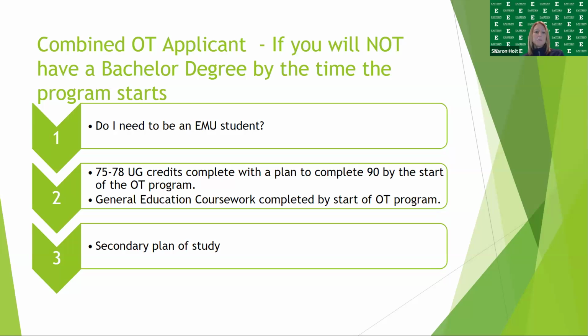The first thing that it does is it really allows you to tailor your coursework and to really have that plan so that if you were not successful applying to the OT program and getting in that first application, you have a program of study that you can complete and obtain that bachelor's degree. Many OT programs require a bachelor degree before you can start their programs. And so this would allow you not only to reapply to EMU, which we would certainly encourage, but also to apply to other institutions and keep you moving toward your goal and your dream of becoming an occupational therapist.